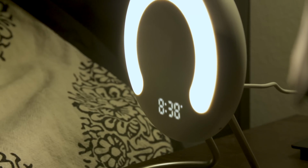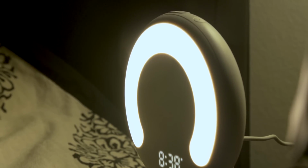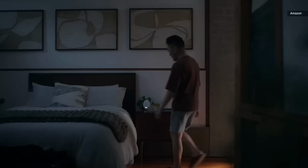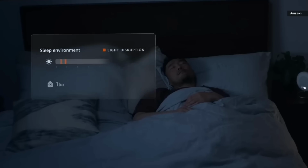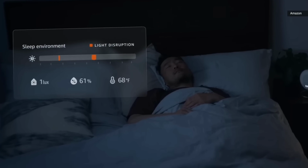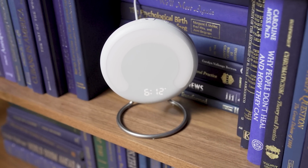There are a few other things it tracks, for example, the amount of light in your room throughout the night and sometimes morning, and the humidity. I'm someone that suffers from coughing fits when the air is a little too dry, so knowing exactly how humid it is in my room does help with this a lot. So these metrics are all very helpful for helping you get a good night's sleep.